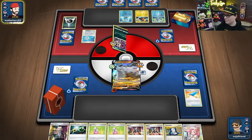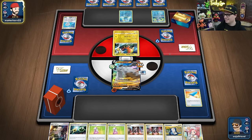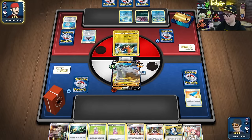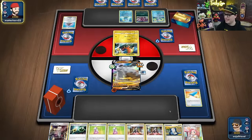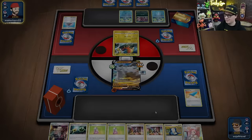I can't really afford to play Pokémon Center Lady yet because I need to find a VMAX desperately. And I don't have a Kabu in my hand, which is probably my best draw card. Marnie feels kind of bad, but if I don't find a Kabu off of the Pokégear, Marnie it is.